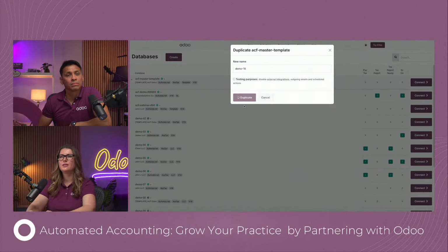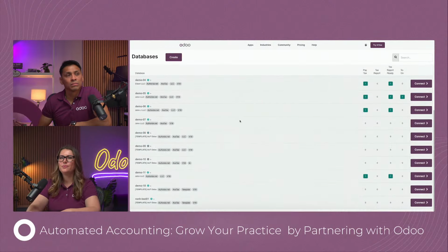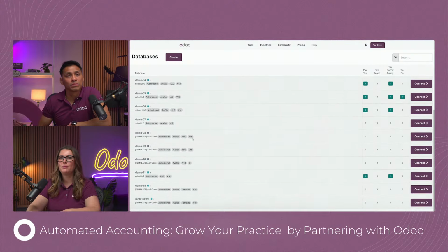All right, so now my database is duplicating and creating a completely new database for my client to use. If I scroll down, I can see the newly created database that I was able to duplicate from my template. Let's see how we can adjust tags.